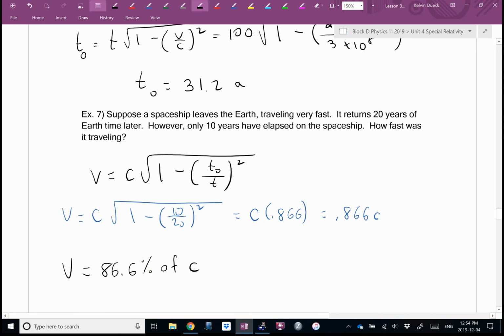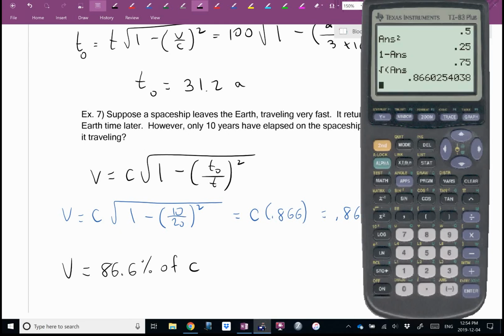What if I wanted that in meters per second instead of as a percentage? What does the word "of" mean in math? Yeah? Multiply. And then what's C as a number exactly? Times 10 to the... I already have this sitting on my calculator. I'm going to use my answer button. Times 3, scientific notation button, 8.